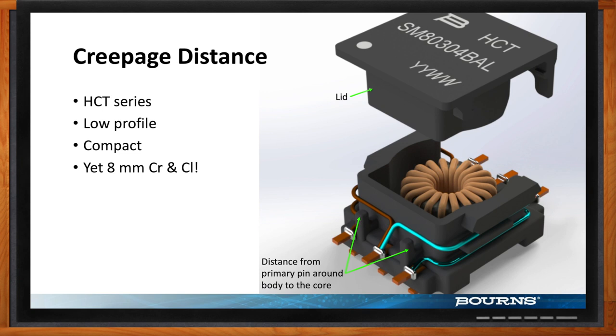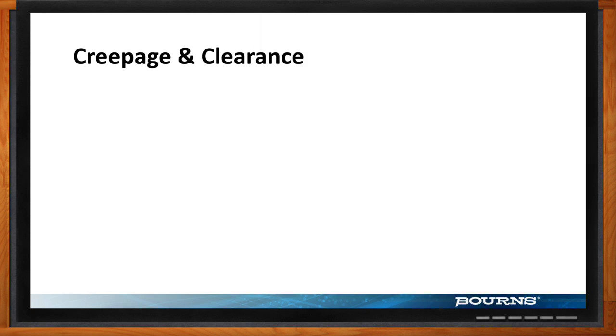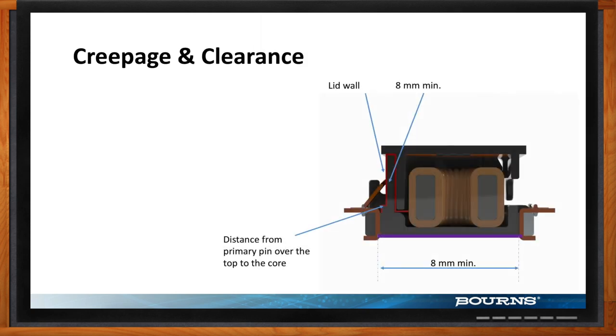Okay, so Cathal, can we talk a little bit more about creepage and clearance? How exactly do they work together? This slide shows a cross-section of the HCT transformer, and it shows a cross-section of the core itself. It shows the primary side and the secondary side, on the left and right. Clearance is the shortest distance between the primary side and the secondary side, and that's going to be the distance between the two pins. And then the creepage is the shortest distance between the primary side and the secondary side over surfaces.